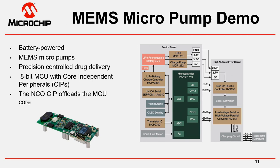But let's talk about micropumps now again. As I was mentioning before, we've reduced the chip count down, for all those benefits that we were talking about earlier. Using the core independent peripherals, and we've got the analog and all of that available from Microchip. So we're able to get a much cleaner design.